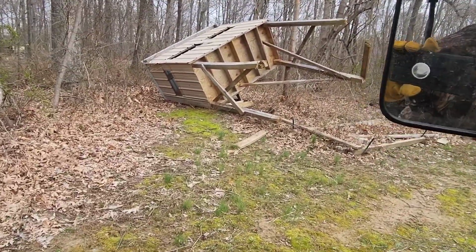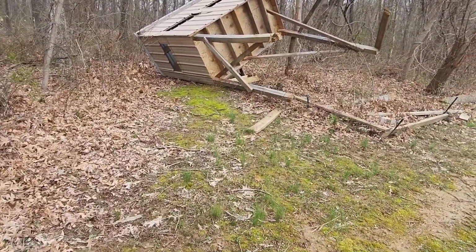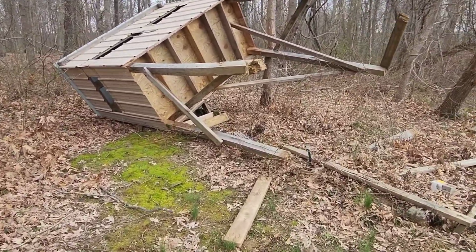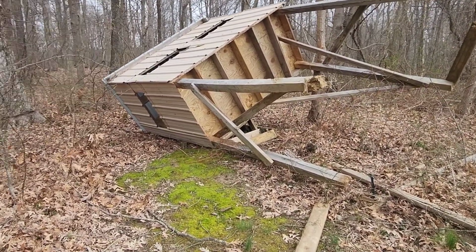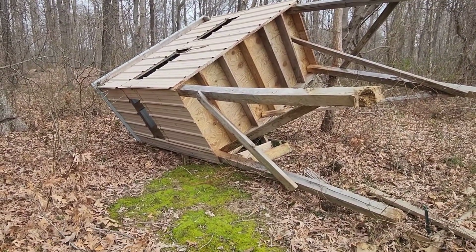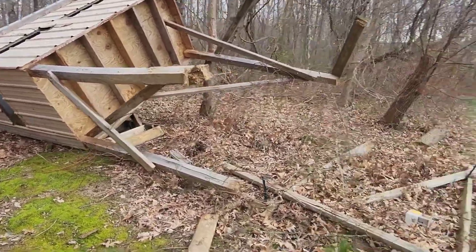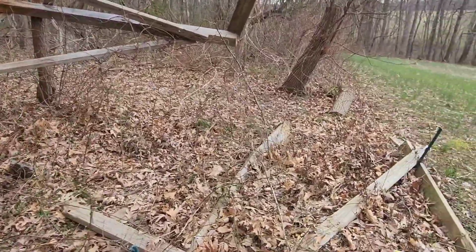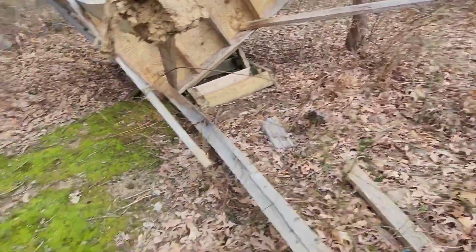There's the old shooting house that fell down. And we still haven't decided, I mean, I know we're gonna rebuild the base. I don't know if I'll rebuild the stand, because it just wasn't deep enough to sit comfortably. But we don't know what we're gonna do as far as, are we gonna cut the legs off and just leave it lay, get stuff out of it. We haven't figured that out yet. But whatever we do with it, if we come in here and cut it up, we'll pile it up right here, and that'll make some good rabbit habitat.